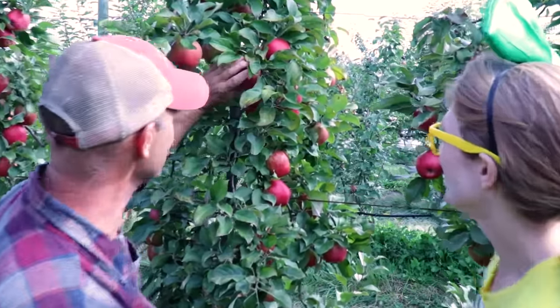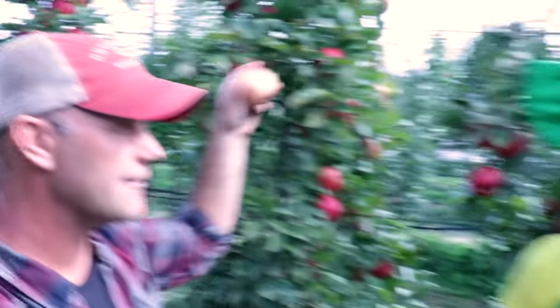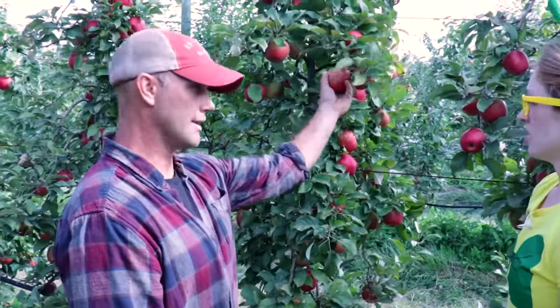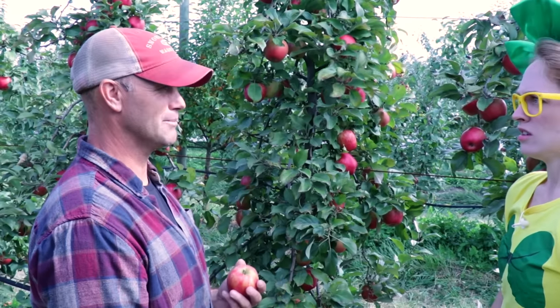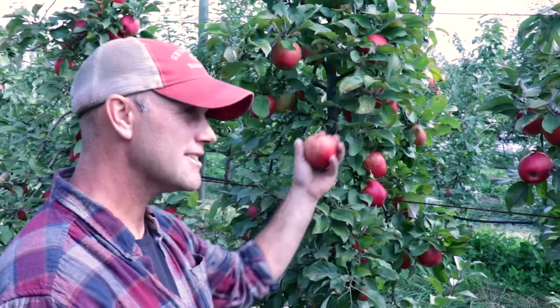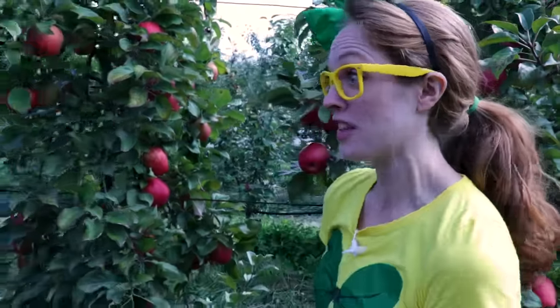Okay. And then what you're going to do is you're going to take it and then simply lift it up. Did you see how that just snapped off? Easy. Oh my gosh. You never, Brecky, never, ever take it and pull it down. Oh. Do you know what happens when you pull it down? I have no idea. Well, what happens is it'll take next year's fruit bud that will make an apple next year. I did not know that, and I've been picking apples wrong my whole life. That's really good to know.